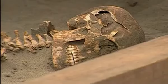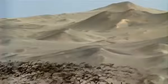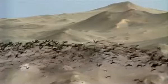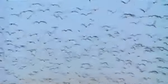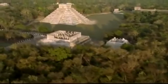How many more bodies will emerge? Whatever the number, it wasn't enough. After flourishing here for 8 centuries, Moche civilization disappeared. Even as the Moche temples began to crumble around 800 AD, another great pyramid civilization was in full swing.